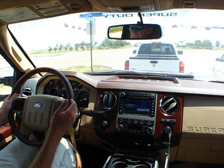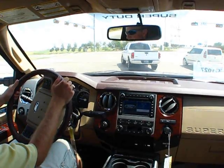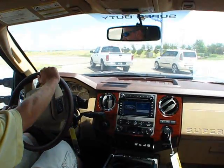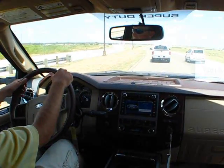When stationary, the steering feels almost spring-loaded because you've got all the heavy-duty suspension and things underneath that sort of restrict your steering a little bit. But once you get the truck going, it's actually not so bad.